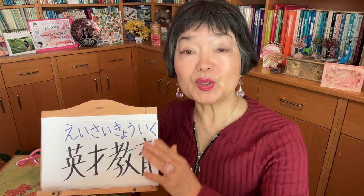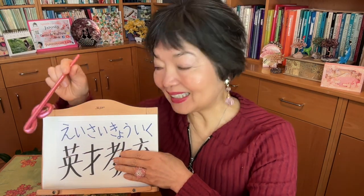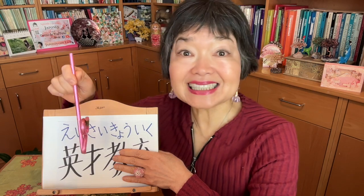A person with great talent: 英才. Kanji meaning: 英 is superior, and 才 is from 才能, which means talent. So 英才 means gifted. A special education for brilliant and gifted children.